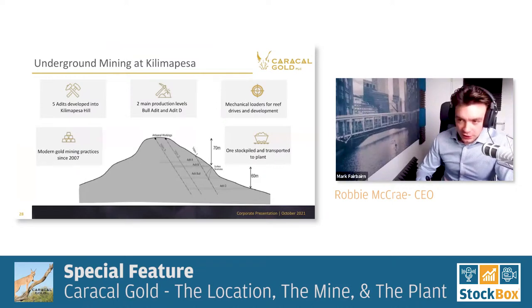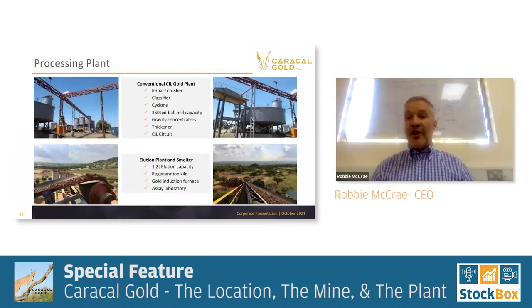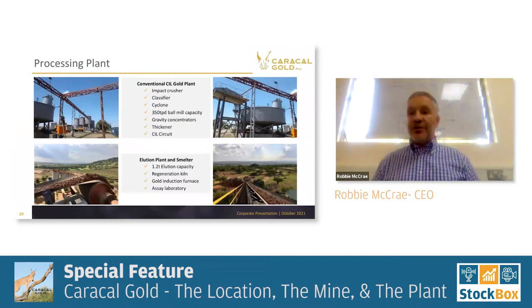Well, let's just finish off by taking a look at the processing plant then. It does look like there is significant infrastructure there. So again, just give us an idea of the processing plant and what it's capable of. Sure. It's a very conventional crush mill CIL gold plant, typically something that you'd find in Tanzania or West Africa or South Africa or Australia. It's stock standard technology.